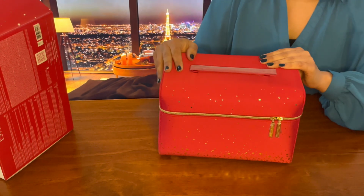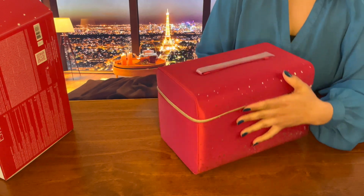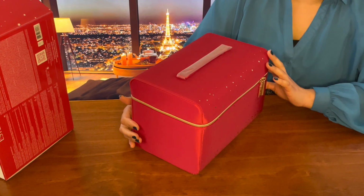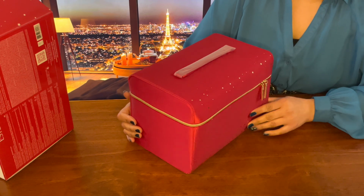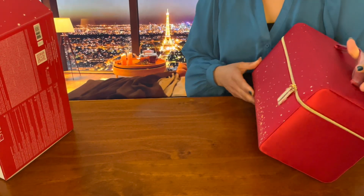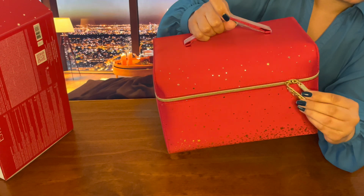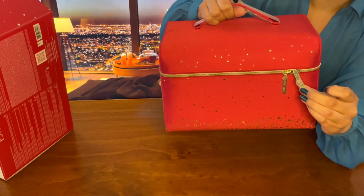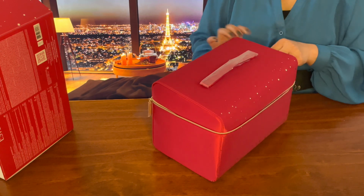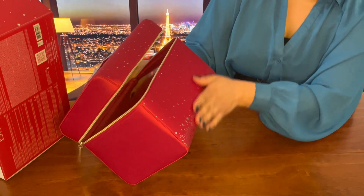You can see the color of the bag is so good, in a red color, and the design is so gorgeous. It's so cool. I really like the bag. You can even use this bag when you're going out, you can put your makeup or your other stuff in one bag, and you're ready to go. We got one handle on the top, and the zip is so cool. Look at this. As you can see, the zip has the logo. The color of this bag is so attractive, with golden stars.